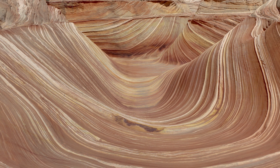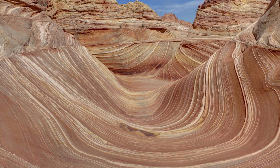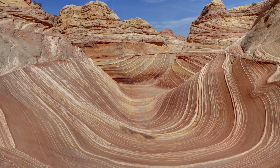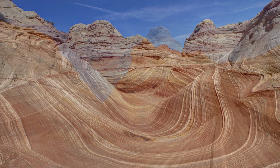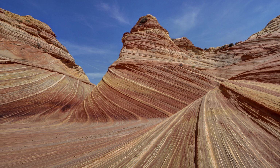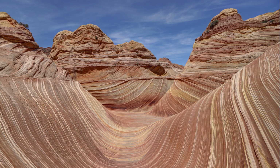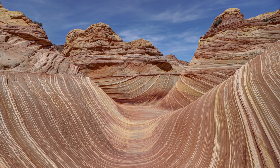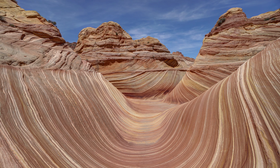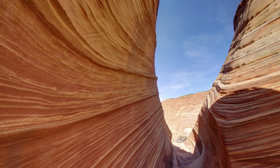The wave is a marvelous geologic wonder located about 40 miles from Kanab, Utah. Mother Nature and eons of time sculpted these smooth, graceful swirls of colorful sandstone. Your eyes will not believe what they are seeing. It is simply breathtaking.